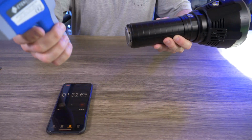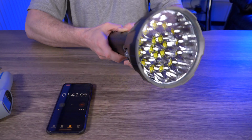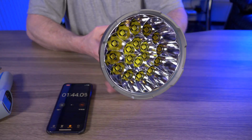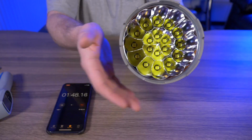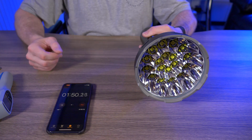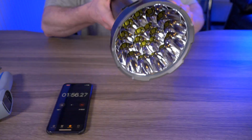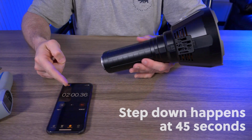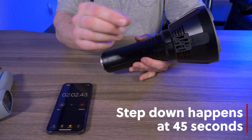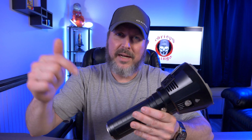Woo! Yeah, it's actually getting hotter. 147.7. So yeah, this is very, very hot. And yeah, I can't even touch this for a couple seconds at a time with my bare hands. But that's to be expected, being 100,000 lumens coming out of there. And actually, while I was holding this, I did see a step down right around 50 seconds. But in the editor, I'll be able to scrub through it really fast and see exactly when it started to step down.